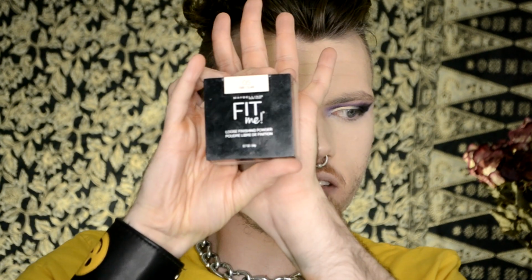Fabulous. Now that I look absolutely flawless, I'm gonna set this with powder, because I crease like you would not believe. This is the Maybelline Fit Me in 0.5 Fair. Probably one of my favorite powder brushes, and surprise, surprise, it's a Wet n Wild brush. It's just very fluffy for a synthetic brush.